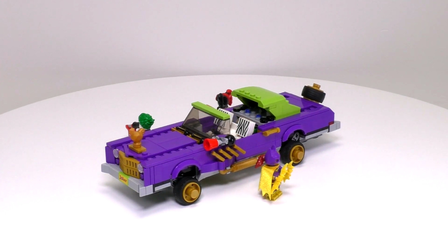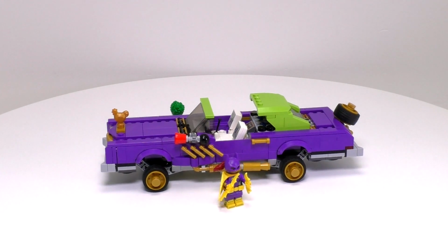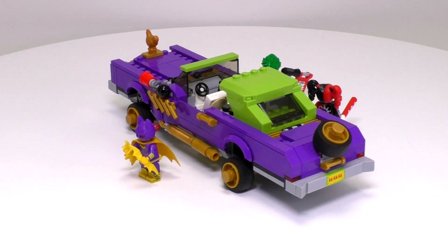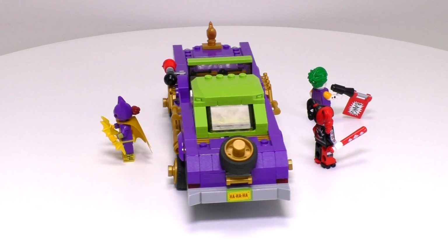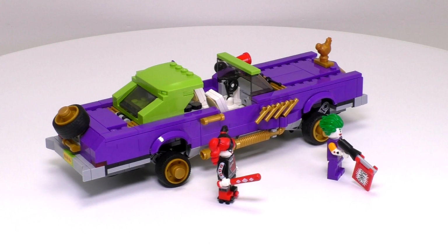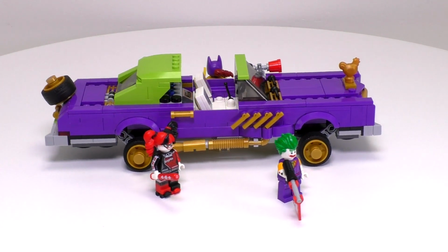Okay, so the set is done. The Lowrider looks great. It's really, really big. That's one thing that stuck out to me initially. I mean, granted, this suspension system keeps it off the ground, but generally speaking, it's huge. Because of this massive scale, it does look great. I mean, the detailing for the car is excellent.